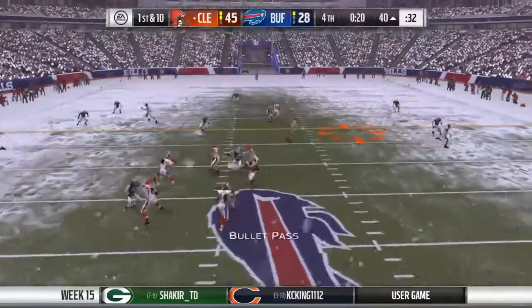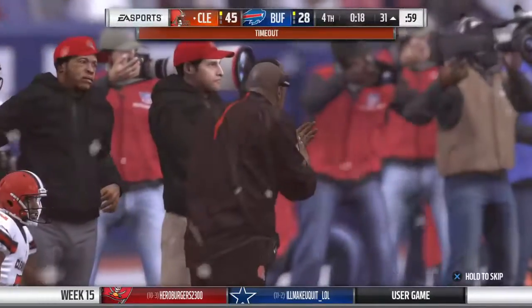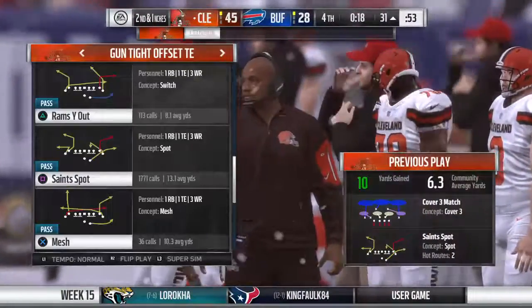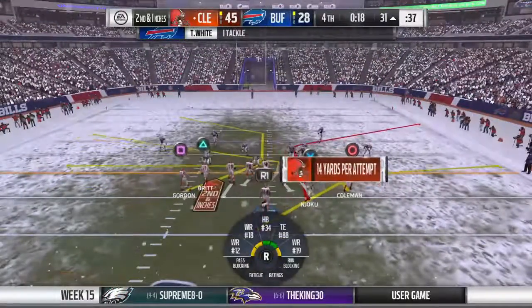Looks like he'll throw here. Gets it to Gordon. And this time not quite to the 30. He'll be down at the 31-yard line. Now hold everything here. We're going to get a timeout by the offense. That'll leave them with just one remaining in this fourth quarter of play.